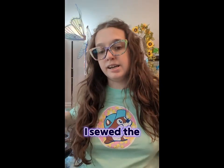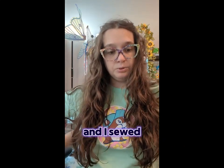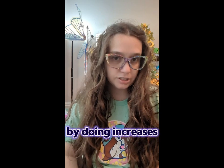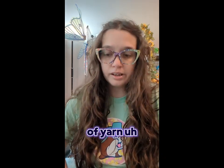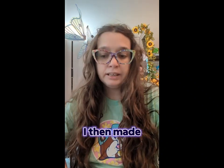From there, I sewed the sides of each V to the back, and I sewed the sides down, leaving armholes. Once that was put together, I then crocheted the skirt by doing increases and just slowly flaring out. The dress took about 4 skeins of yarn, which was not as much as I was expecting, so it's very exciting. I then made leg warmers.